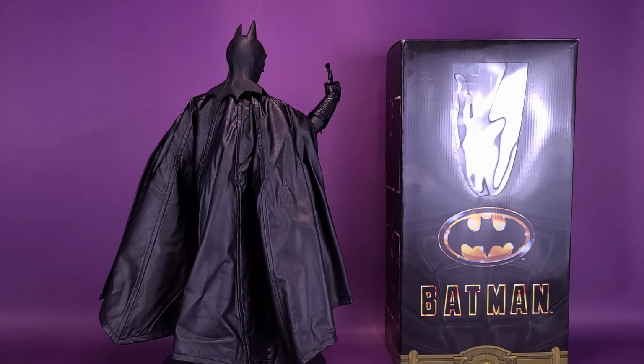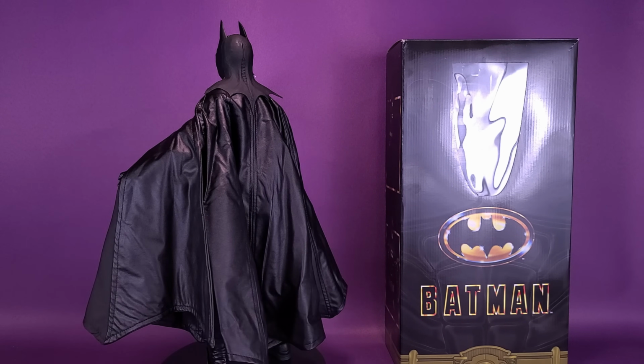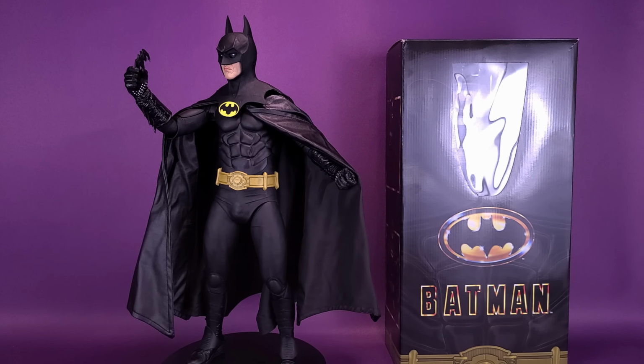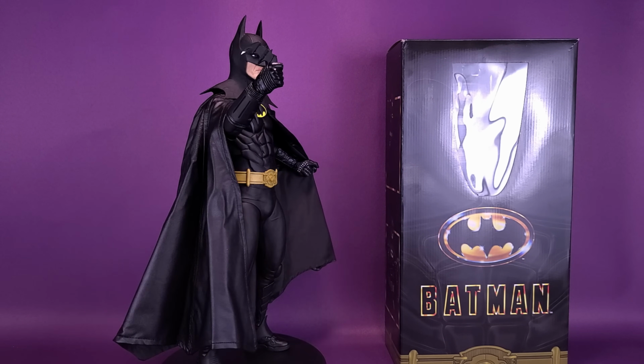But unfortunately, if you're in the market of trying to track down the 7-inch version of the 1989 Batman, good luck. It is going to set you back a little bit. In fact, ironically enough, you may find yourself spending less to get the re-release of the 1/4 scale Batman than it is to try to track down that 7-inch sized figure.